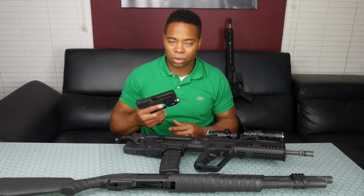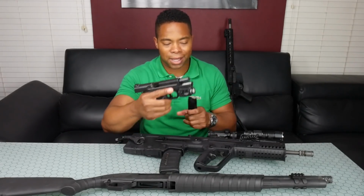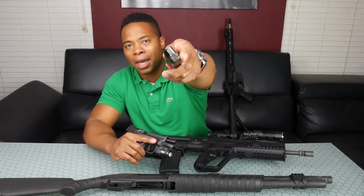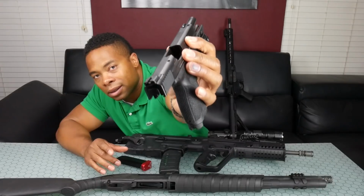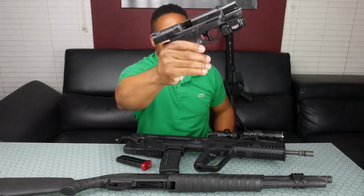Let's go to the pistol next, and we'll of course do a safety check as always. As you can see, that magazine is empty, and that chamber is clear and that mag well is clear.